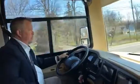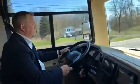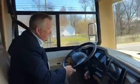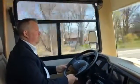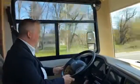The armrests do adjust for you, which is great. People have different size arms. You can be higher or lower, and just relax and enjoy the ride.